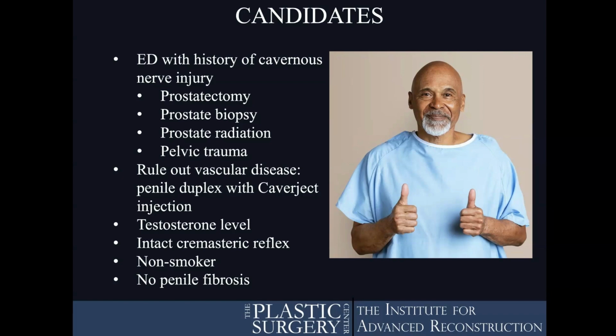Also, some other preoperative things we do is we test for some different hormone levels, namely testosterone, but some other hormone levels like LH and FSH. I want to make sure the patient has an intact cremasteric reflex, right? Because that's the nerve that we're using to fix the cavernous nerve, is the one that causes that cremasteric reflex, which is the genitofemoral nerve. Smokers are not allowed in the study, and no penile fibrosis allows for a candidate to be in this procedure, okay?